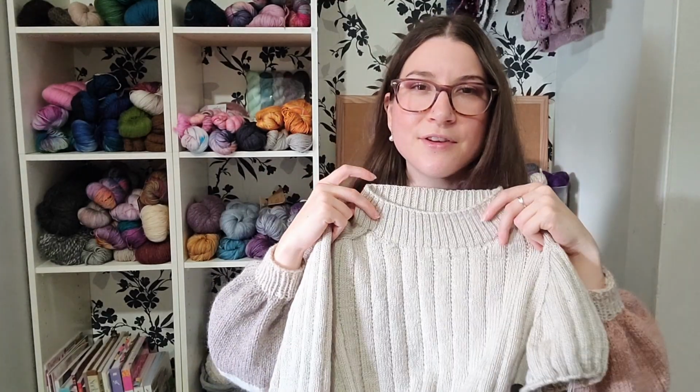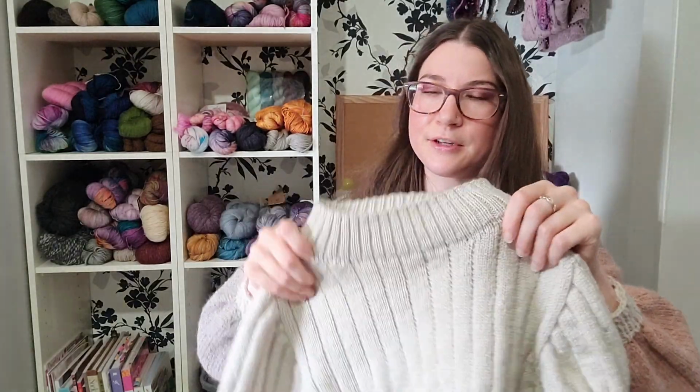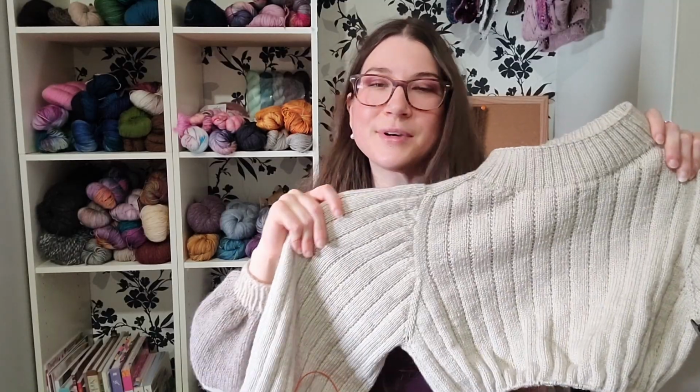I might end up changing the neckline. It depends on how the neckline sits once I block this. Right now it looks okay, as long as I pull it down. But when you're moving around, it starts to ride up a little bit, so I'm gonna figure something out for that. But yeah, so that's the Una sweater.